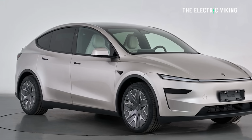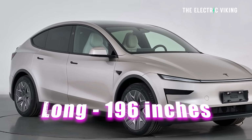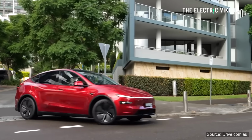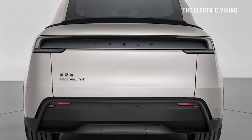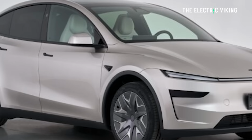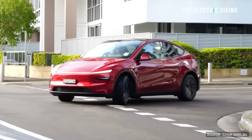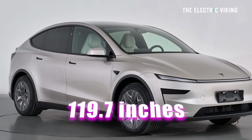It's 4,976 millimeters long, which is 196 inches. So literally more than 20 centimeters longer, about an inch longer than the existing model. The width is 1,920 millimeters. That's 75.6 inches. And the height is 1,668 millimeters. That's 65.7 inches. Wheelbase is much longer than the existing version, 3,040 millimeters, or 119.7 inches.